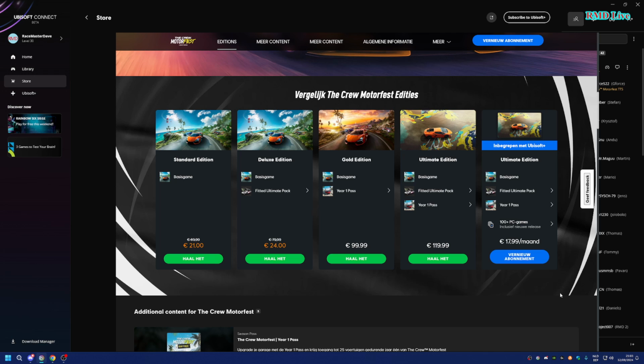They have renamed that, called it the Ultimate Edition, which is the base game plus the Fitted Ultimate Pack plus the Year 1 pass. That is more or less what we bought in the gold edition back in the day for 100 bucks. The gold edition is still 100 bucks, but they now took out the Fitted Ultimate Pack. So it's only base game and Year 1 pass now for $100. And they fit in the deluxe edition, which is the base game plus the Fitted Ultimate Pack. And then the Fitted Ultimate Pack and the Year 1 pass is now called Ultimate Edition.